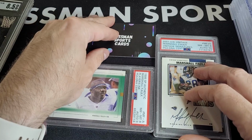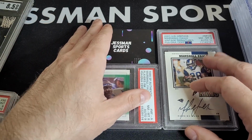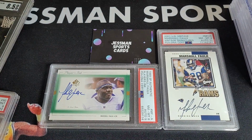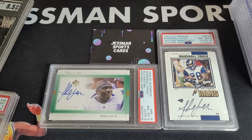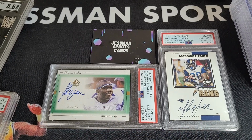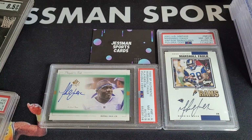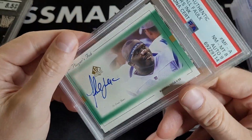I'm collecting Derrick Henry right now, and I think part of that is going back and balancing it with the guys that have already done it and are potentially better. These were both under $40. These are dual grades, so the grading fee on this is like $30. So then I'm paying $10 for the auto.